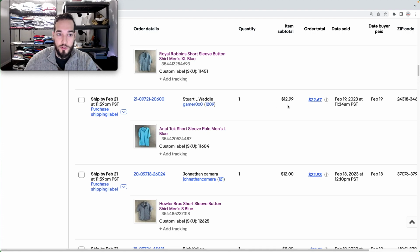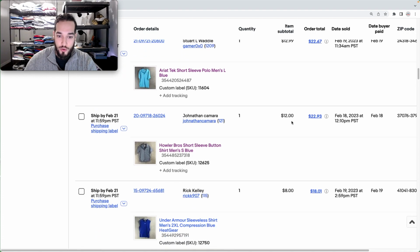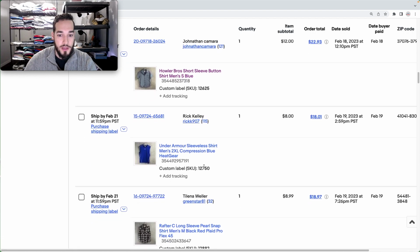Ariat Tech, they're slow movers, but they sell. Howler Bros, the short sleeve button shirt, $12. It should have went for about $19.99, but I accepted a low offer. Under Armour sleeveless.